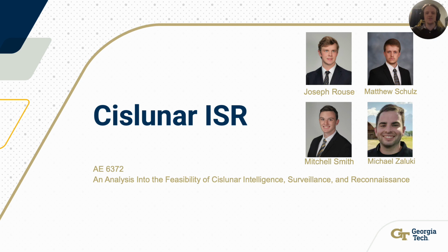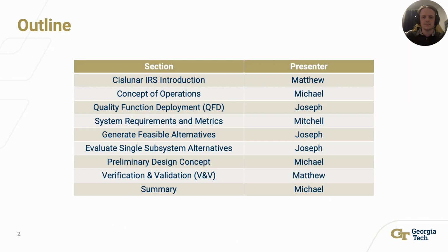Hello, everyone. My name is Matthew Schultz, and I, along with Joseph, Mitchell, and Michael, did our Aerospace Systems Engineering project on Cislunar ISR, in which we analyzed the feasibility of implementing cislunar intelligence, surveillance, and reconnaissance architecture. Here we can see a rough outline of our presentation broken down by section and presenter, and this shows the planned flow of our systems explanation.